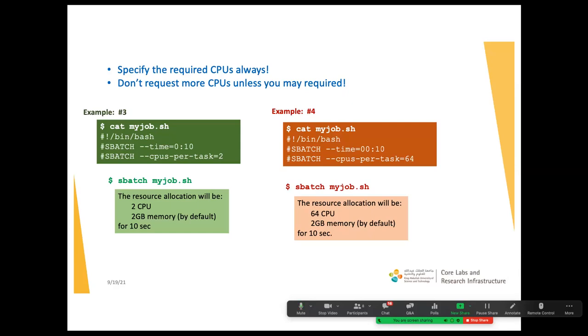Otherwise, assume that I'm using a sequential application. I allocated two nodes with 64 CPUs each. Though I allocated 128 cores, I will be running on one core, and everything else will be unused. So just ensure that you are mapping the required resources appropriately for your application parameter.